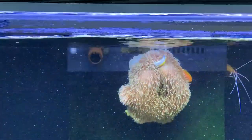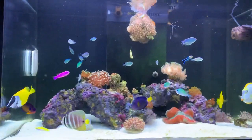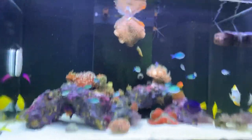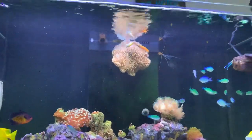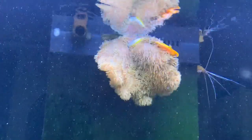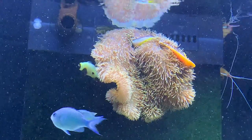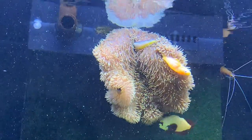Yep, so this is how anemone gets big. They catch their prey using their tentacles, in which the fish cannot escape. So at the middle part is where the mouth is. So the tentacles will be moving the fishes slowly to the mouth, and then the anemone will eat them.